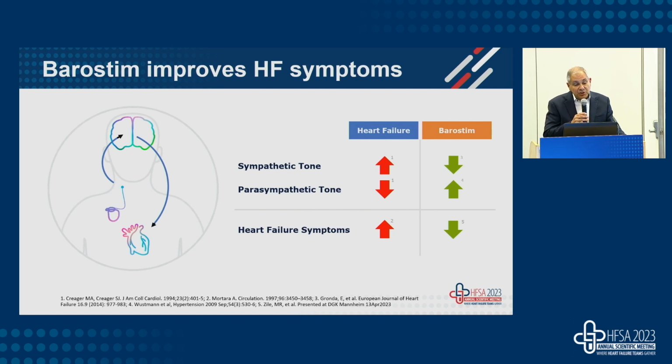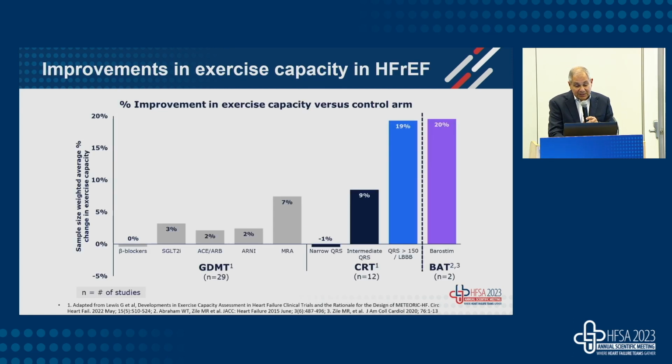So I hope what I've shown you here is that barostim improves heart failure symptoms, and it not only improves heart failure symptoms at 6 months, which served as the initial basis of approval by the FDA, but it also improves symptoms in a durable, sustainable way through at least 2 years. And so for your patients with class 3 heart failure who are still struggling with symptoms, this is a very good alternative for you to consider. And you're going to hear more about that from our subsequent speakers.